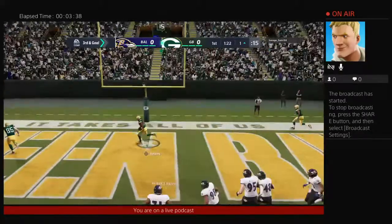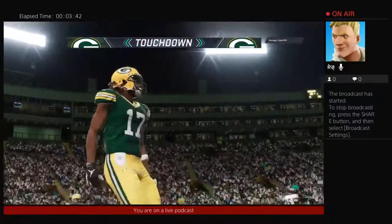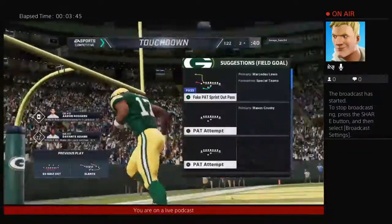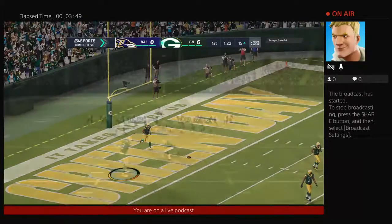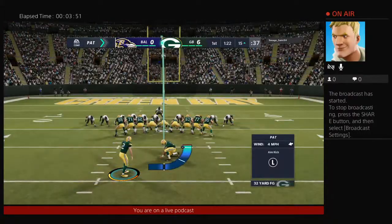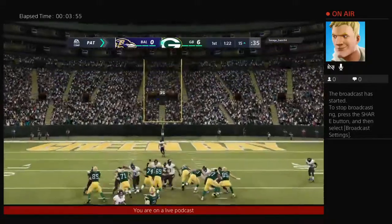Here's Rodgers. And he's got it. It's caught for a Packers touchdown. It's Davante Adams hauling it in from Aaron Rodgers. And the Packers have taken the early lead. Mason Crosby for the extra point. They got to love that. 9-play drive results in 6 points.